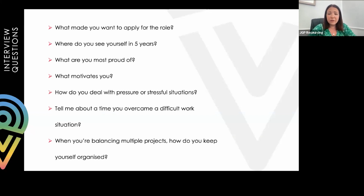So how you dealt with a difficult situation, it could be work related, it could be a personal situation. If you wanted to share a personal situation with an organisation, you don't have to, you can stick it within work. It depends on the interview that you're going to be going to.